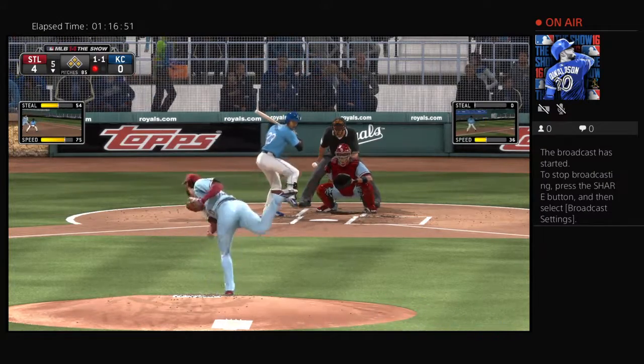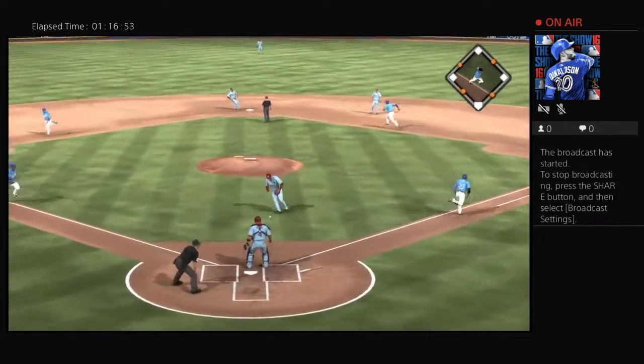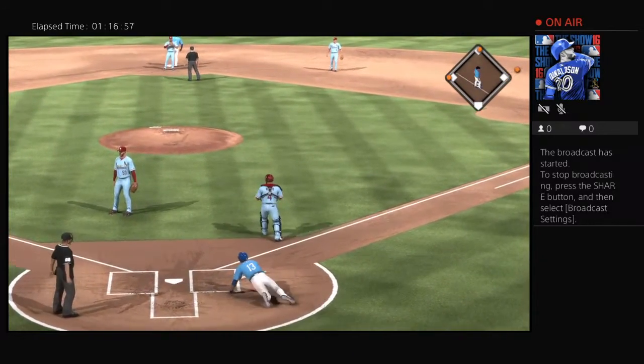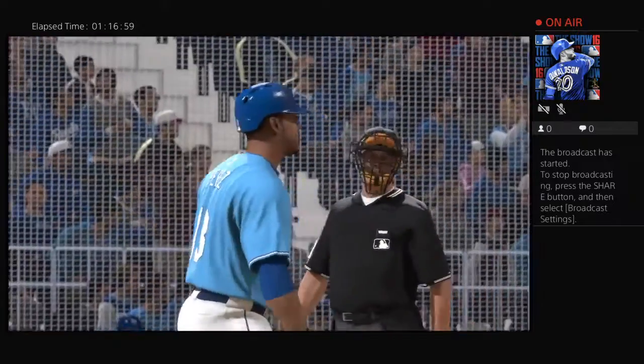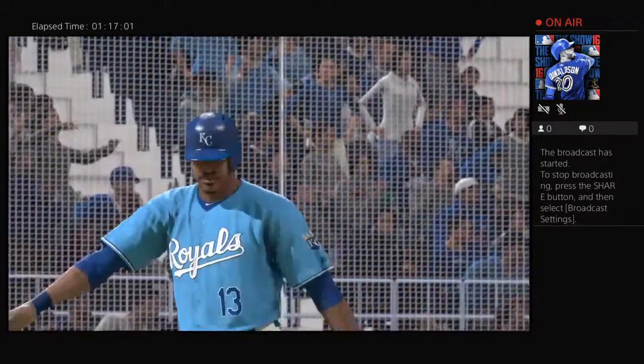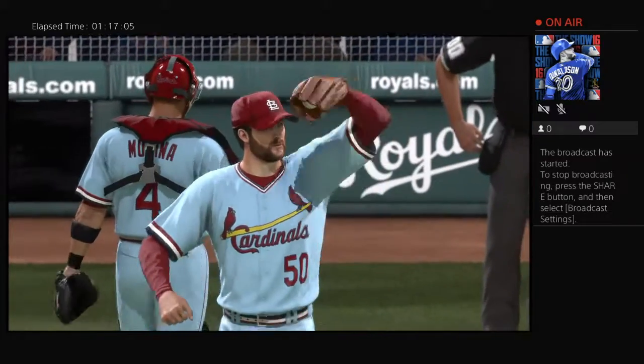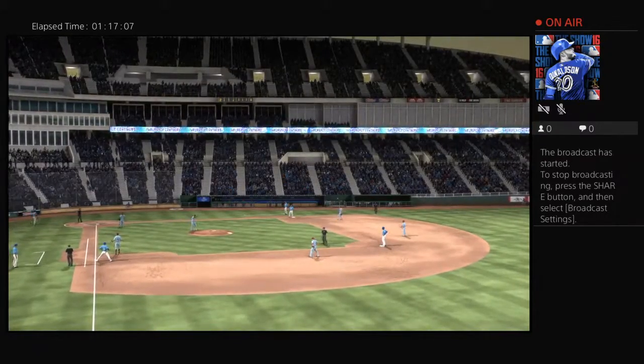Wainwright ready, the 1-1. Swung right over the top of that one as this is a little dribbler out in front of the mound. And they're able to get the force at home for a big out number 2. So they're fortunate to get the force at the plate, but they might have gotten a little greedy there by not trying to go to first, so the bases will remain loaded.